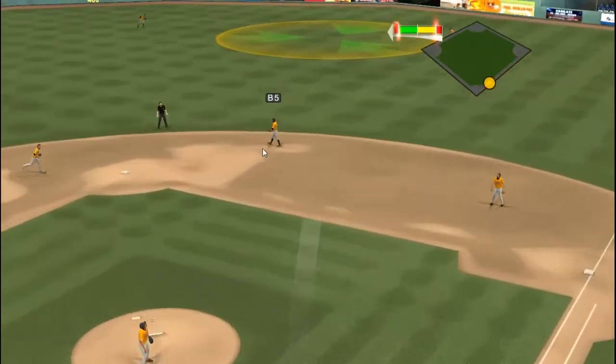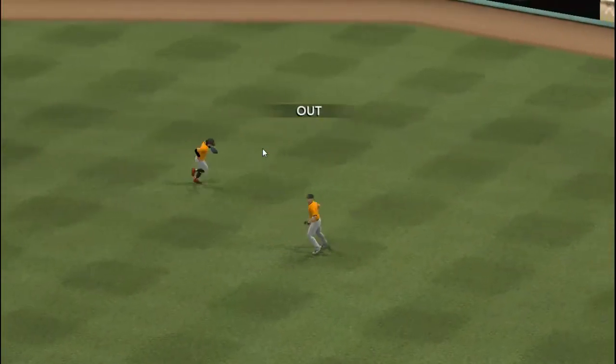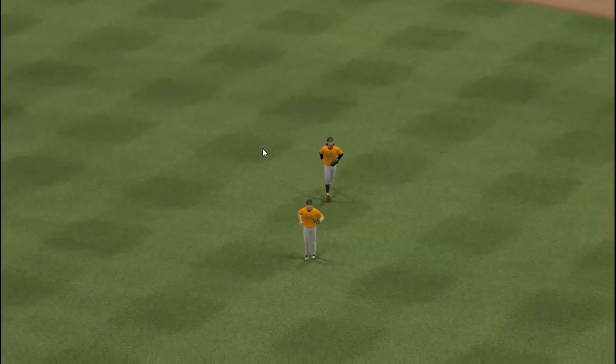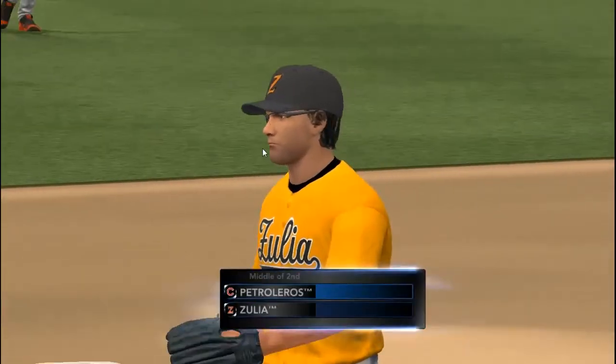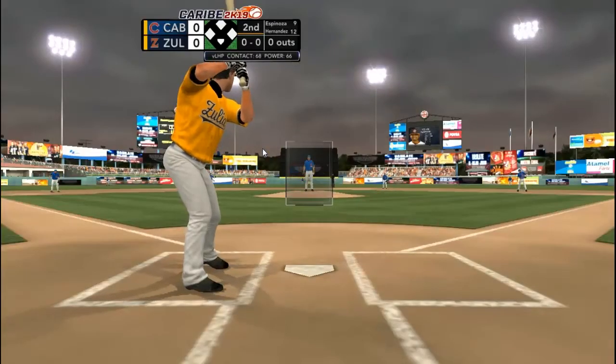Here's a swing and a fly ball to right center. And there's the third out. And a good defensive half inning. 3 up, 3 down. In there, their first baseman. He'll start the home half of the second.